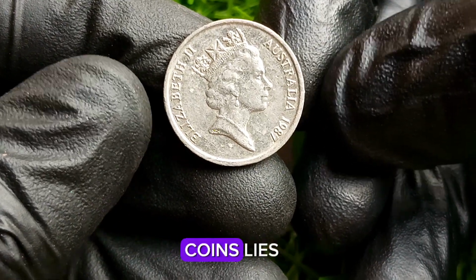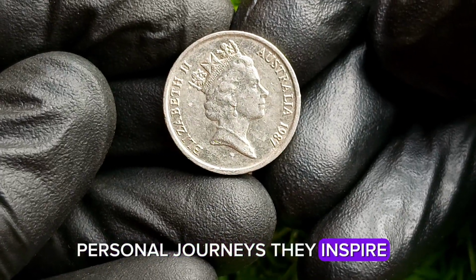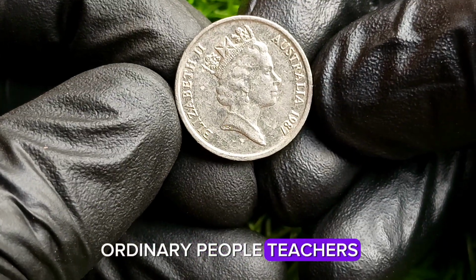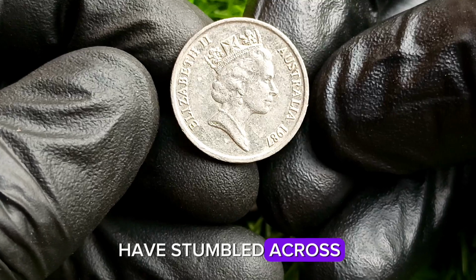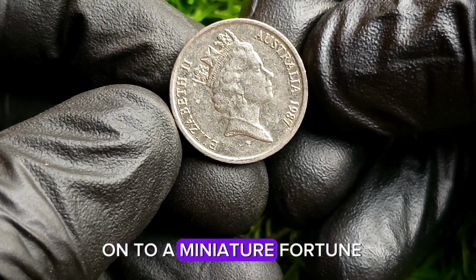The magic of these coins lies not only in their monetary potential but in the deeply personal journeys they inspire. Ordinary people, teachers, retirees, teenagers have stumbled across what they believed to be normal coins, only to later realize they may be holding onto a miniature fortune.